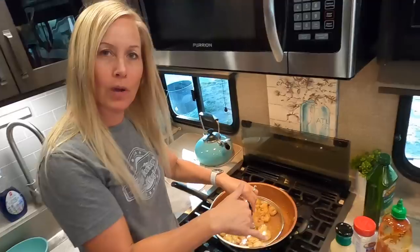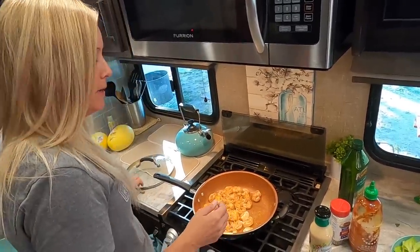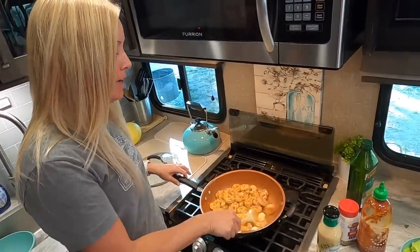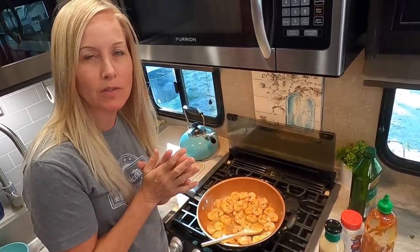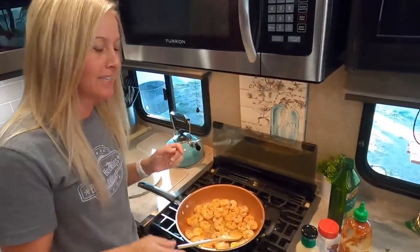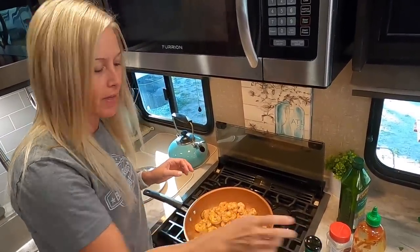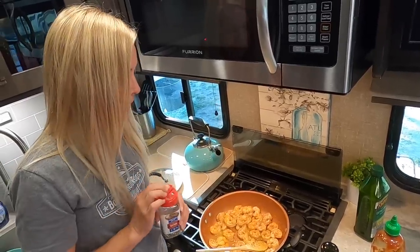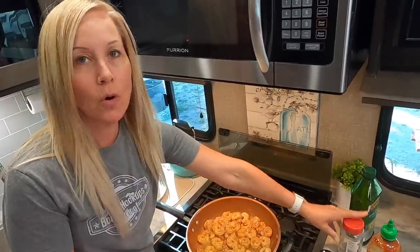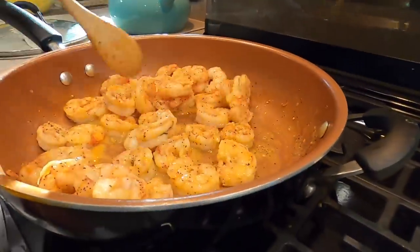So I already mixed it all up. I put my olive oil in, and then I mixed in my prawns, my shrimp. I added a little bit of sriracha sauce, so about a teaspoon of sriracha sauce. Dave doesn't like it too hot. And then I added the Thousand Island, a couple tablespoons of that. And then I just sprinkled on the everything but the bagel seasoning. And I really like this stuff. So you can see what that looks like right there. Just mix it all in.